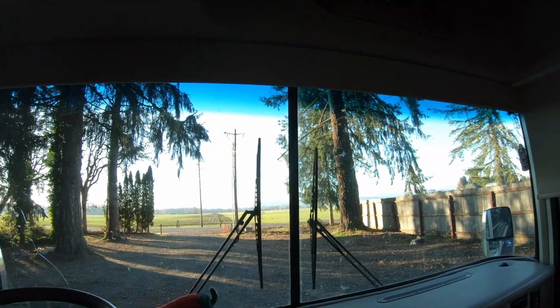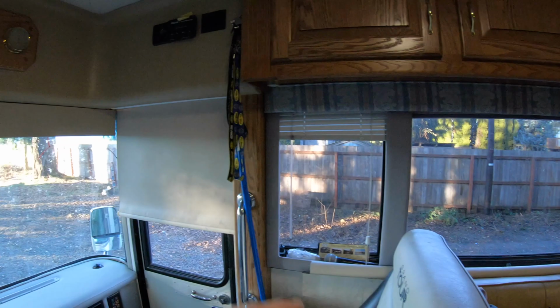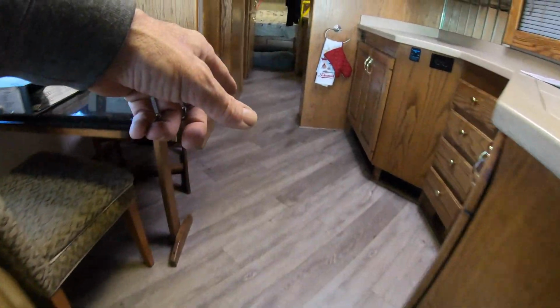So I'm going to get a hold of auto motion, see if I can come up with the ends of those, but they're out of Canada. It could be a challenge just like any RV part. So that covers the front area. Yes, the vinyl floor here.